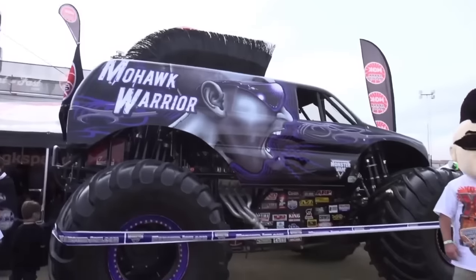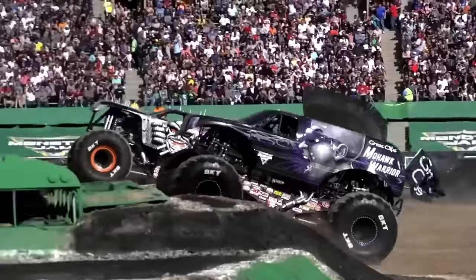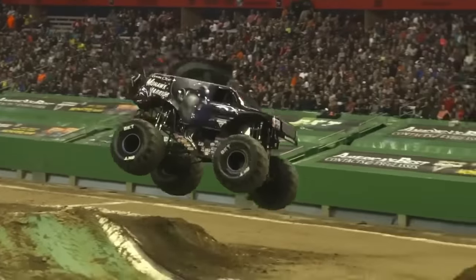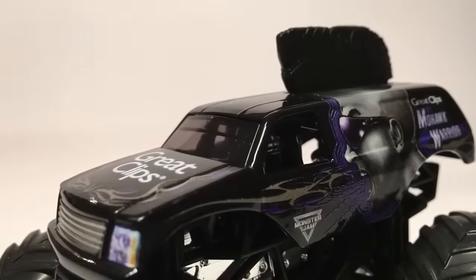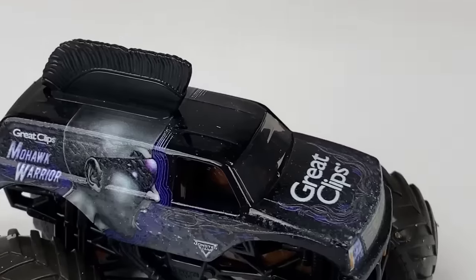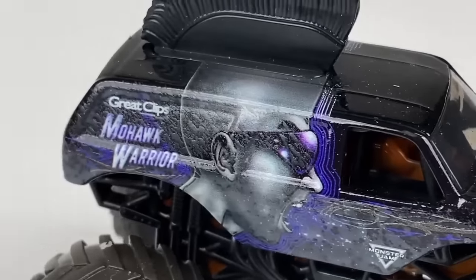Did you know that the mohawk is made of fiberglass lace broom bristles? Aerodynamic and just awesome to look at. Check out the other details on Mohawk Warrior, like the cool tribal art on the sides of the truck and that face screaming for speed.